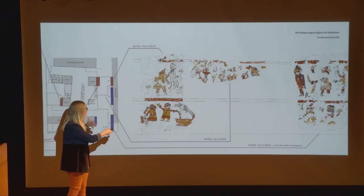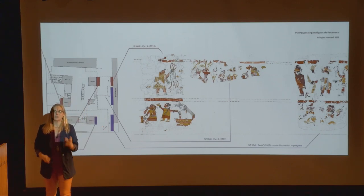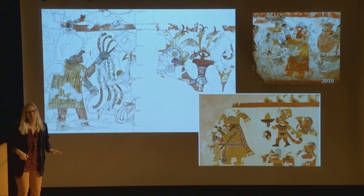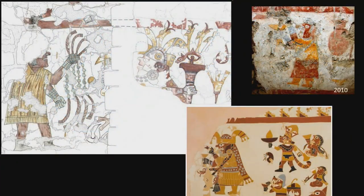And what's fascinating is that this person is wearing Highland clothing. So stuff that we see up there, high up in the mountains. Again, this is the coast. Very atypical for Moche, because we usually see only foreigners represented in Moche art in battle scenes. And this is not a battle scene. This is these two individuals coming together.